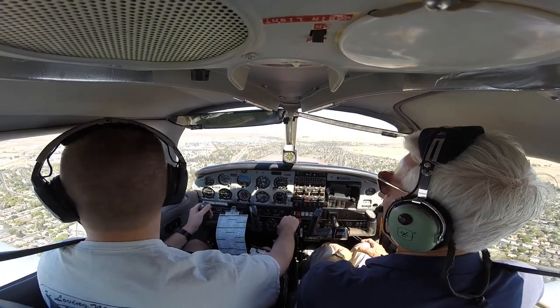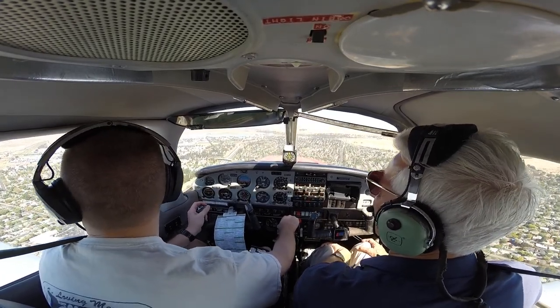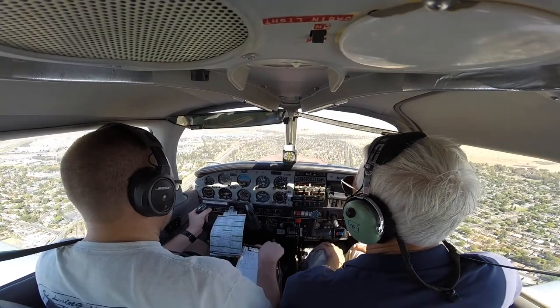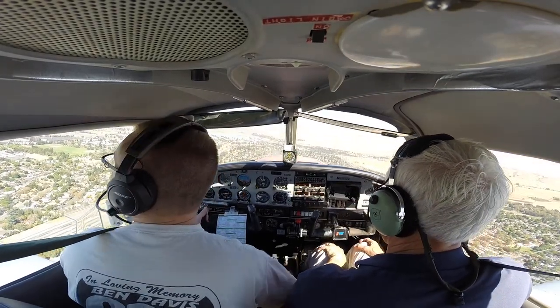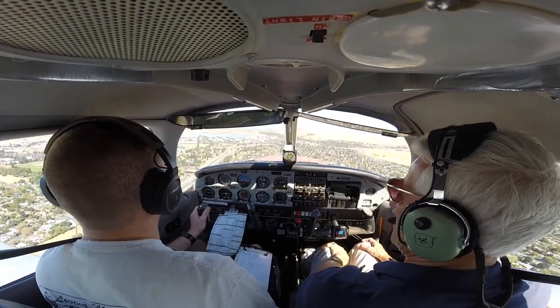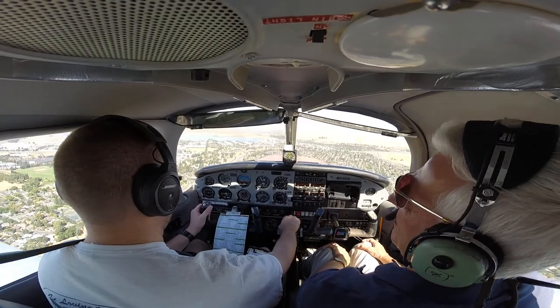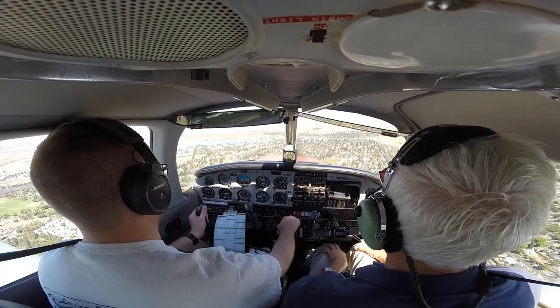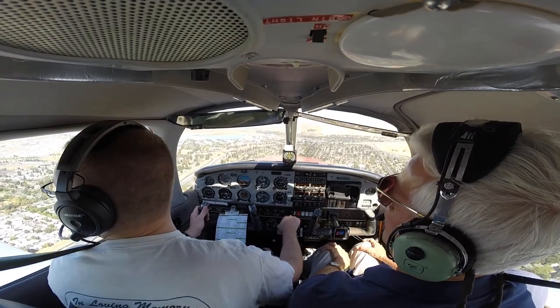Cherokee 63 Mike, runway 19 left, clear for the option. 19 left, clear for the option, 63 Mike. What's the approach speed in this one? 60 is the final approach. 60.